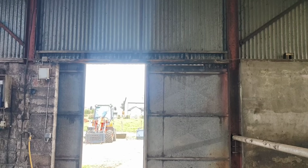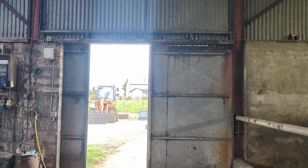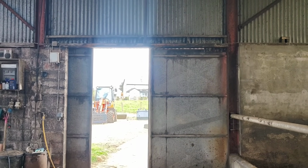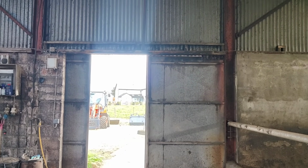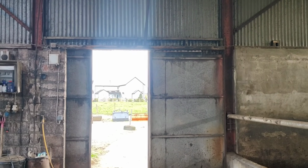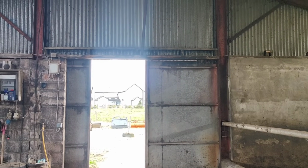But we do want to do a few bits to the shed, so I'll show you there now, and I'll turn the camera. So the first and most important thing will be to raise this door. So anyone who watched my tractor video, the 390, it is just slightly too high for this door. But myself and Dad were talking, and we're going to raise it a foot. Dad thinks I might be getting bigger machinery in the future, so maybe in 20 years time. But he's kind of saying we'll just raise it now and have it done.